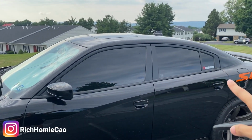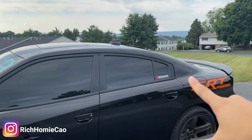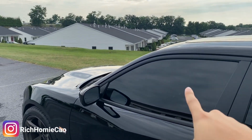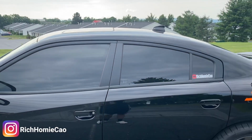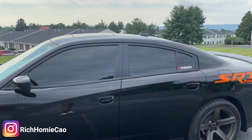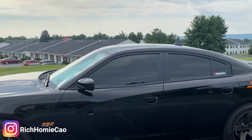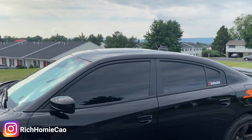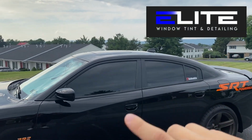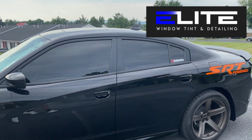And then I got my tints, a mandatory mod. I got 5% in the rear windows, including the rear windshield, and I got 20% in the front. I wish I did 5% all the way around, and I wish I got ceramic. But once again, I don't drive it too much, so I don't think ceramic would have been mandatory. In total for that, I spent $170. I got this tint at Elite Tint Window Detailing, so if you're in the Harrisburg area, definitely go get your tints there.